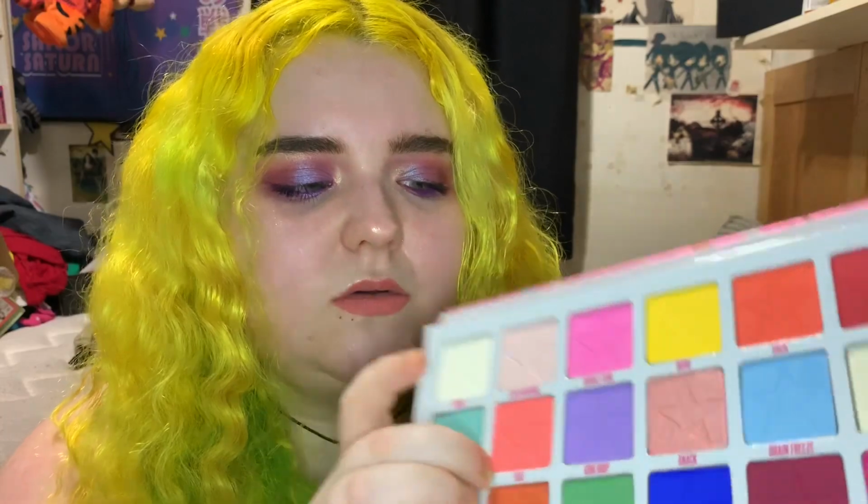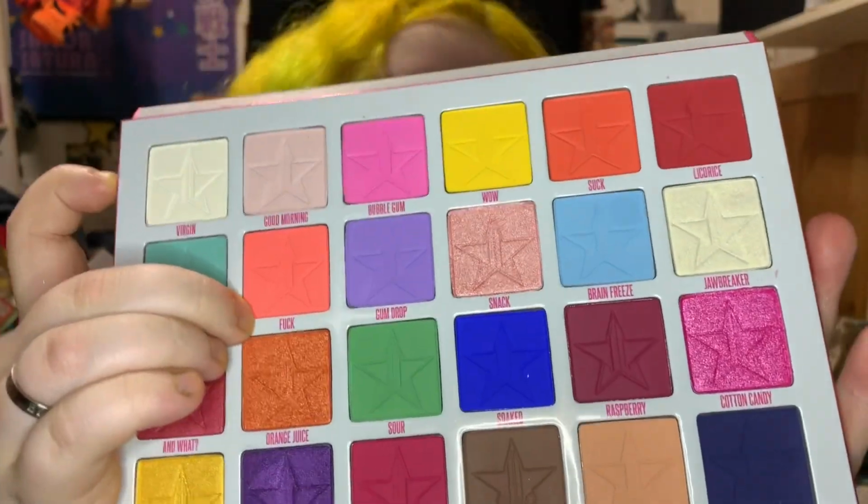The metallics, oh my god, they are so pigmented. The shimmers are shimmery. I just can't get over the formulas in here. He did so well formulating all of it. Like, Jeffree is our queen. My favorite shadows are FUCK and Gumdrop. Those are my ride or die colors. I absolutely adore them. I'll insert the look that I did using this palette when I first got it.